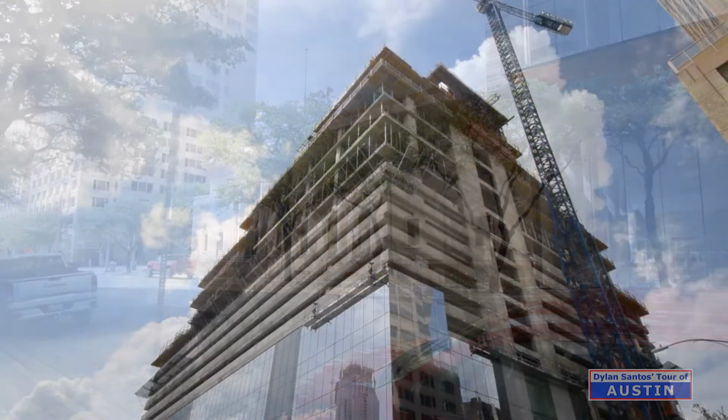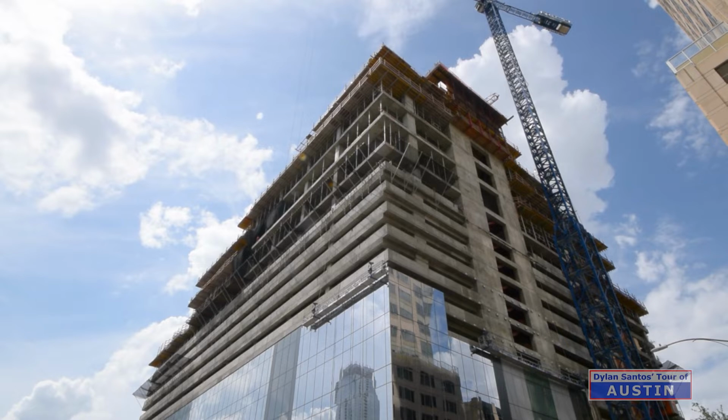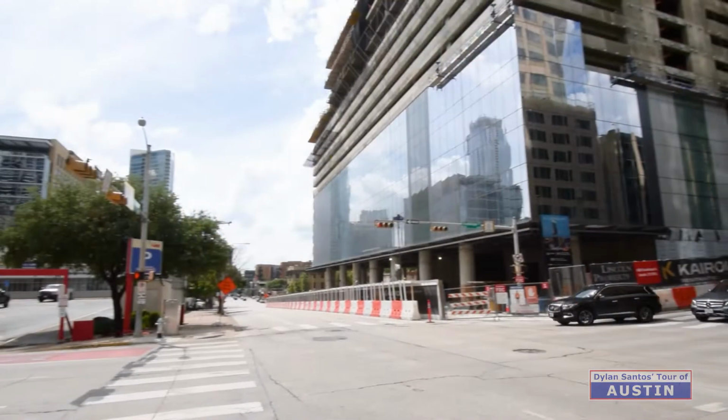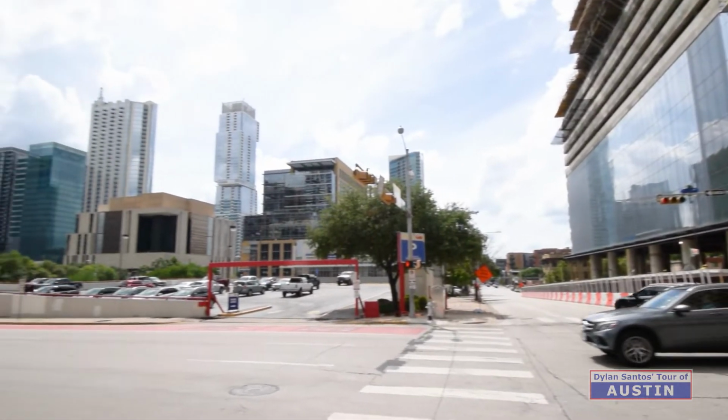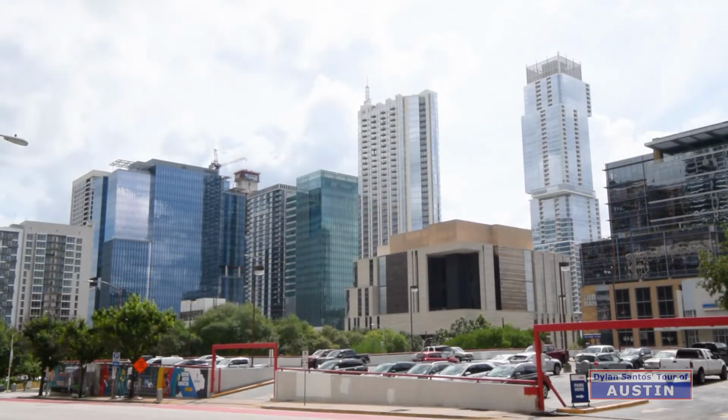We'll skip ahead to the intersection of 6th and Guadalupe. The tower we're looking at is named 6th and Guadalupe. It'll soon be the tallest tower in Austin, reaching a height of 875 feet. Now let's pan southward. We get a good view of several of Austin's tallest towers. The current tallest tower is the Independent, on the right side of the screen. It reaches a height of 690 feet.